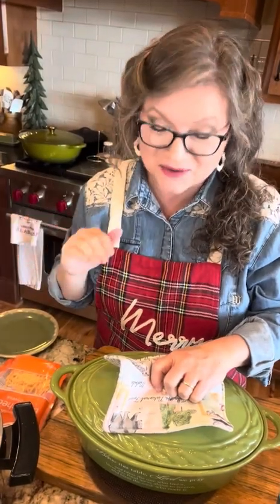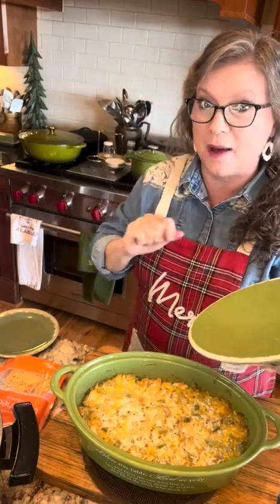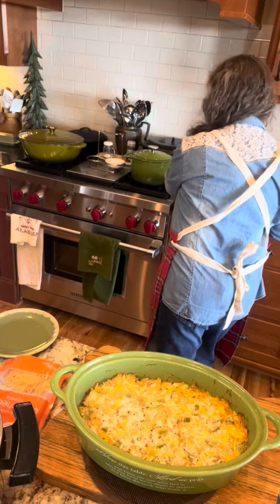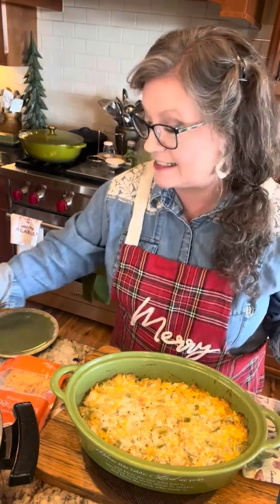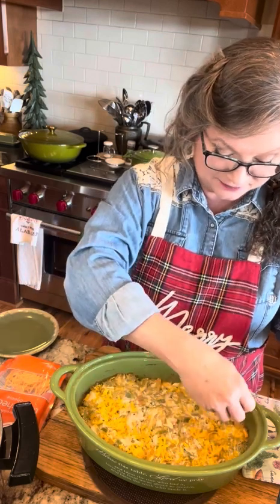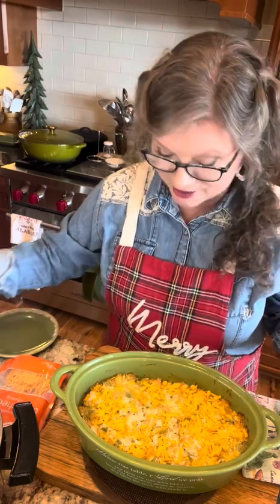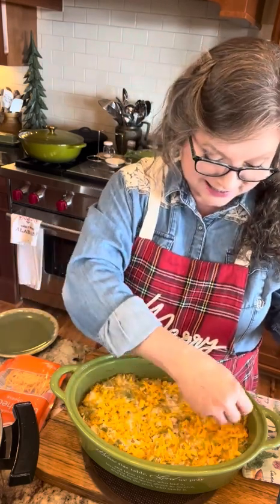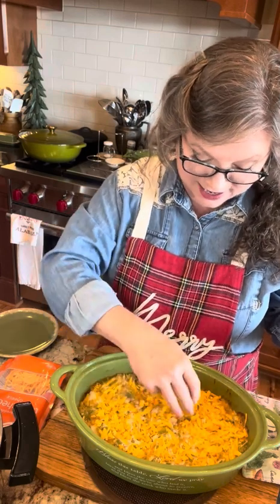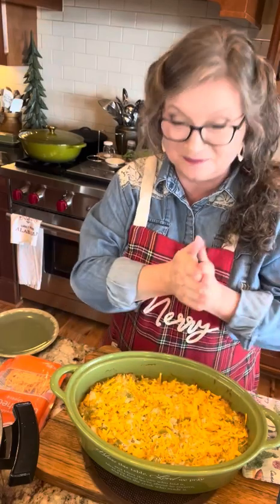Oh, y'all, look what I have just pulled out of the oven. Ooh, yeah. See that steam coming up from there? It smells so good in here. Let me pop this down. And remember, I got to add a little bit of cheese onto the top right here at the end. It'll look so pretty. It'll be so good. David's going to love this. Oh, yeah. This is going to be so good. I'm going to get me a bite of this in just a minute.